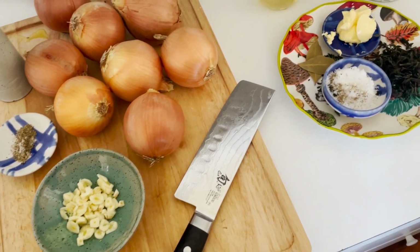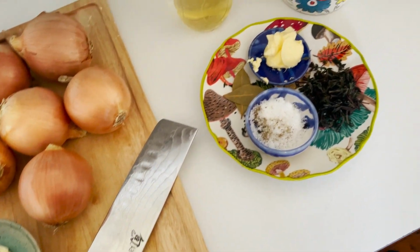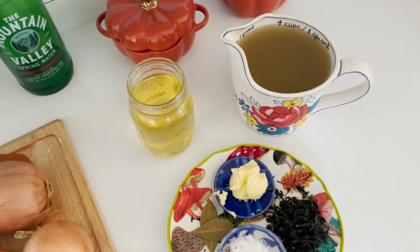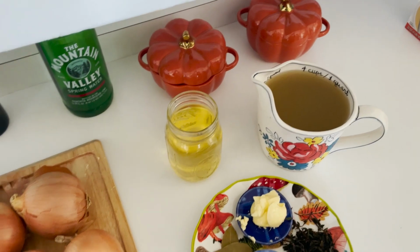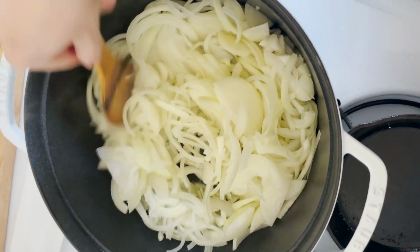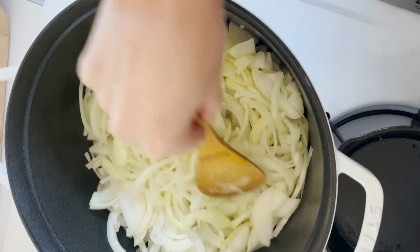The recipe itself is actually quite easy. You cut up all of the onions, you throw them in with some butter, and you reduce them down until they're golden brown, which does take quite a while, a little bit longer than you would think, but you can start smelling it and it is delicious.